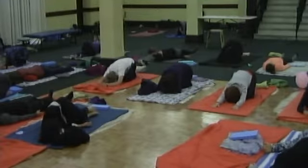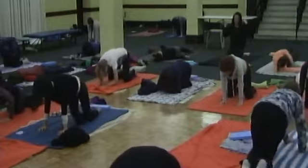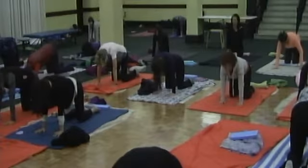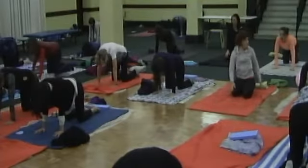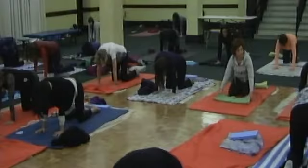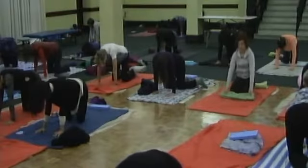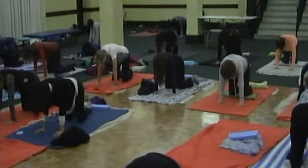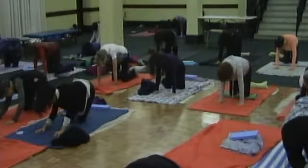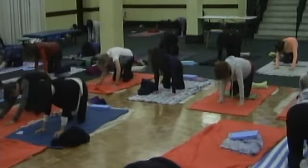Please lie on hands and knees. And slide the feet to the right. So sliding the feet to the right, lower the pelvis and bend the neck to the right. So slide feet to the right, lower pelvis and bend neck to the right.